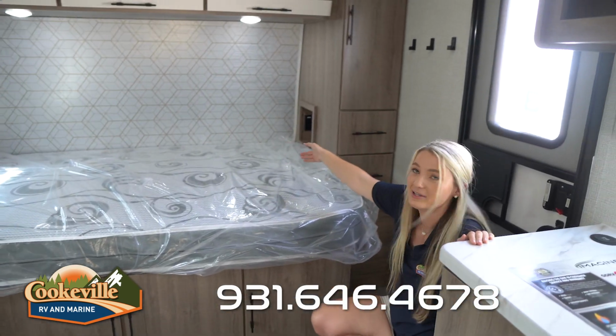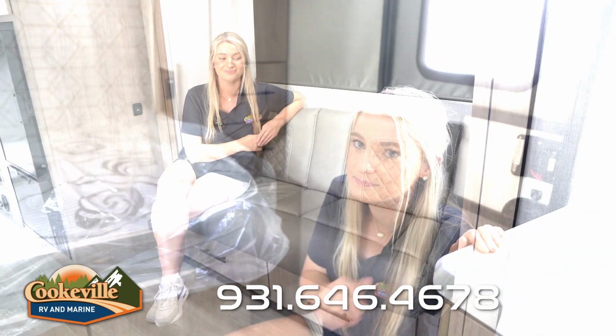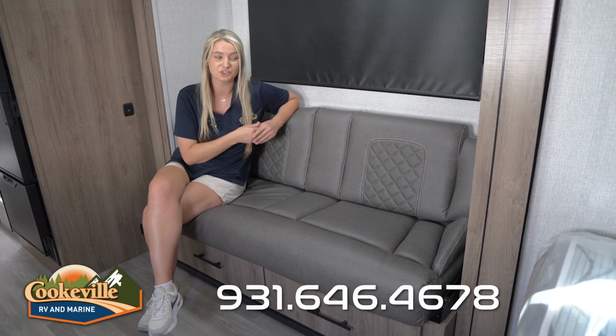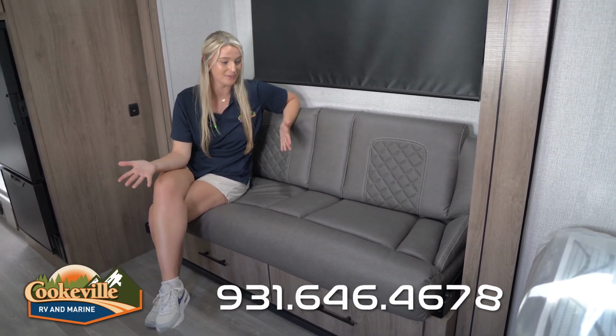So if you can't reach over there and get one in there, you have one over here too. Now, let's check out that living space. Over here, we do have a lovely rollover sofa. This is perfect for you to watch TV at, or if you have a couple of extra guests hanging out at the campground with you, this does roll over into another sleeping space.